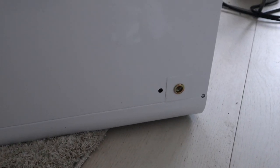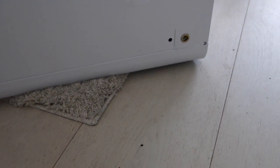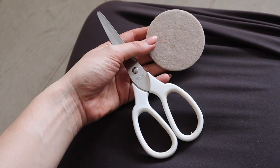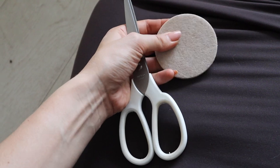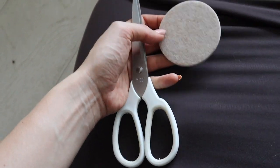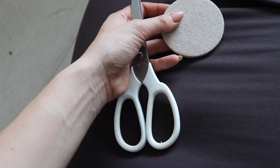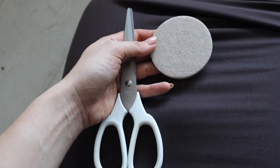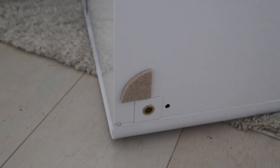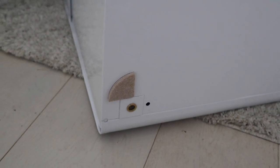But the problem is I've now got these screw holes here, which I don't want sitting on the nice timber floor of my rental. So thankfully I keep a Home Hardware box, and I actually had this sticky sort of foam mat stuff, and it's quite thick, so I'm just going to cut that into quarters and then I can pop that over each one of those little screw hole areas, or maybe even just next to it, and that will keep it raised up off the floor. Okay, I've popped on all of these little pieces of fabric feet now, and I'll be able to move it back into position.